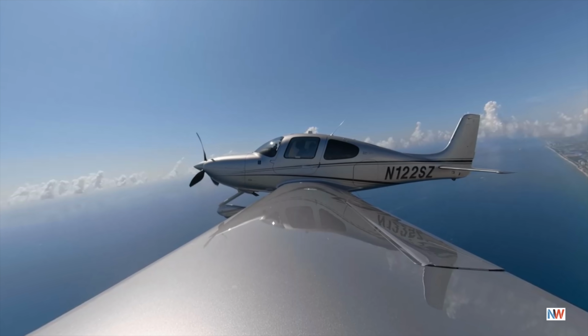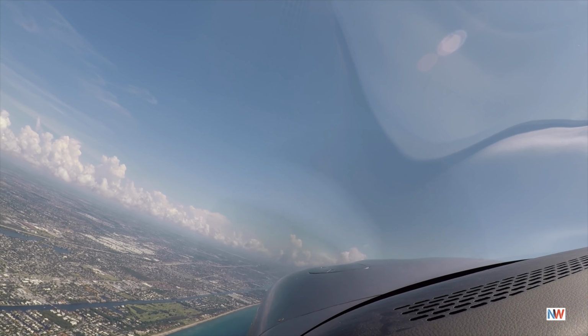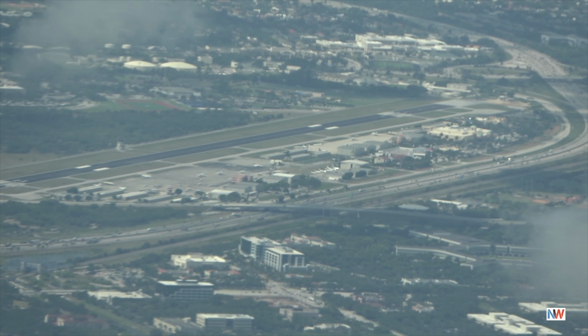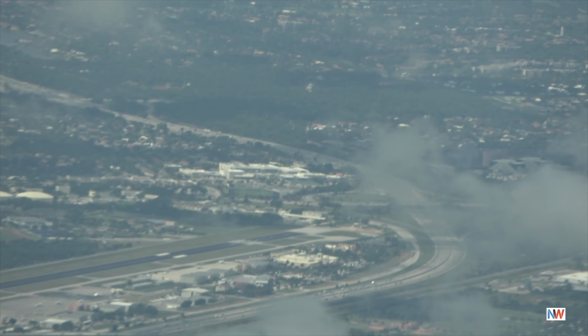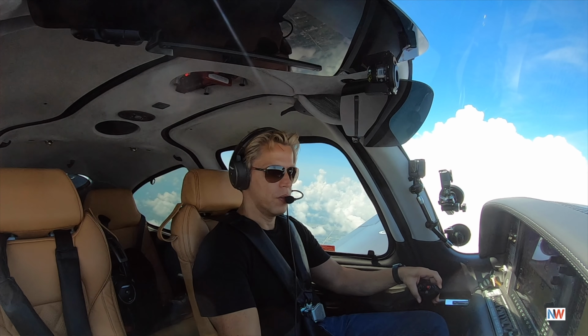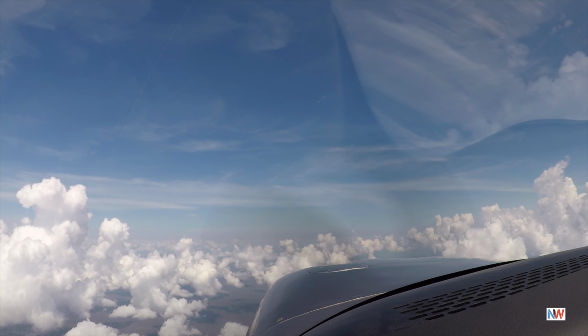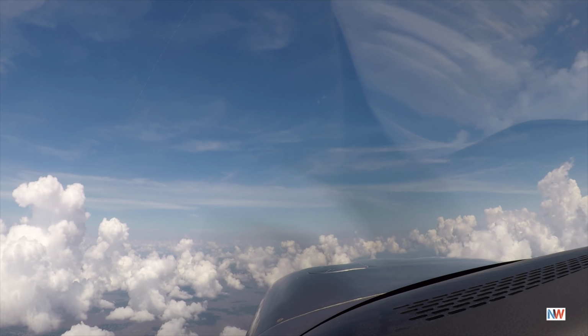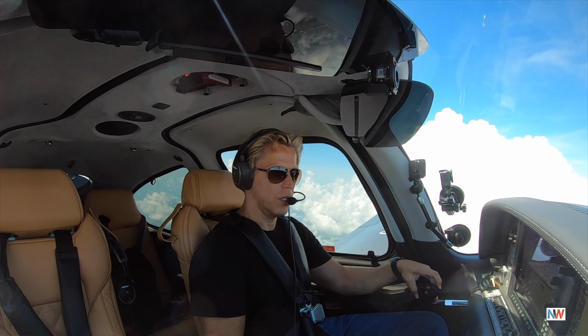November 2 Sierra Zulu, turn left heading 320. Left 320, Sierra Zulu. Climb and maintain 10,000. 10,000, Sierra Zulu. 122 Sierra Zulu, contact Miami Center 135.175. 135.175, good day, Sierra Zulu. Miami Center, 122 Sierra Zulu, climb and maintain 11,000. Alright, just about to check in.